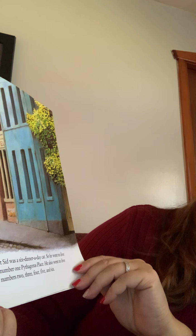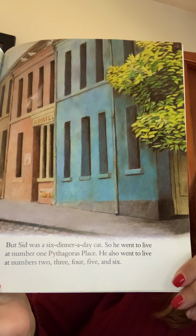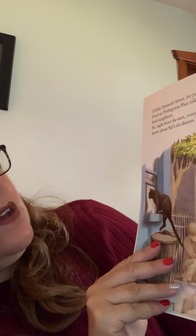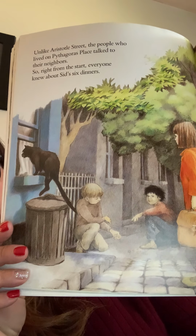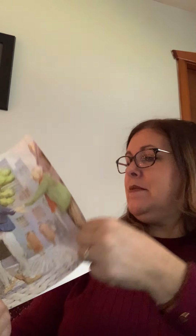He also went to live at numbers 2, 3, 4, 5, and 6. Unlike Aristotle Street, the people who lived on Pythagoras Place talked to their neighbors. So right from the start, everybody knew about Sid's 6 dinners. And because everybody knew, nobody minded.